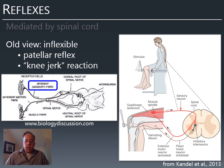You have what are called afferent nerve fibers. This diagram happens to be British. The fiber is spelled R-E instead of E-R. Don't worry about it. The word here is afferent that you want to focus on. And afferent neurons carry information from the body toward the central nervous system. So they're going to be sensory neurons. But that's what afferent means, generally, carrying information toward the CNS.